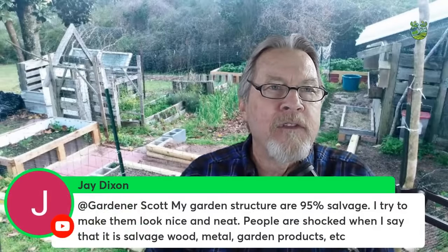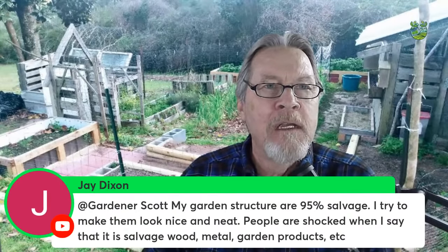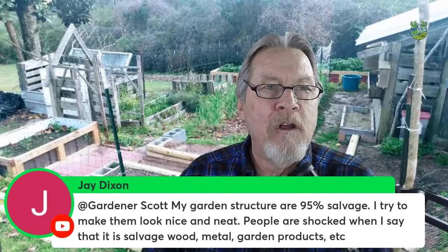And so I got the drone out to kind of give myself a bird's eye view as I was planning the garden. And it's just crazy that I haven't got it since to see what's actually happening in the garden. But it got me thinking that that's definitely something I need to start thinking about. So there's Jay. My garden structures are 95% salvage. I try to make them look nice and neat. People are shocked when I say it's salvage wood, metal, garden products.